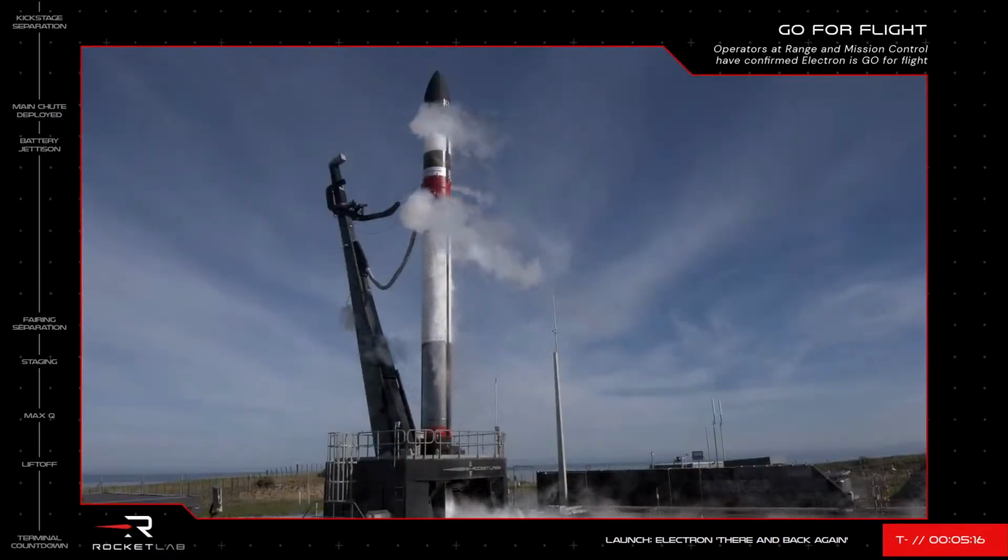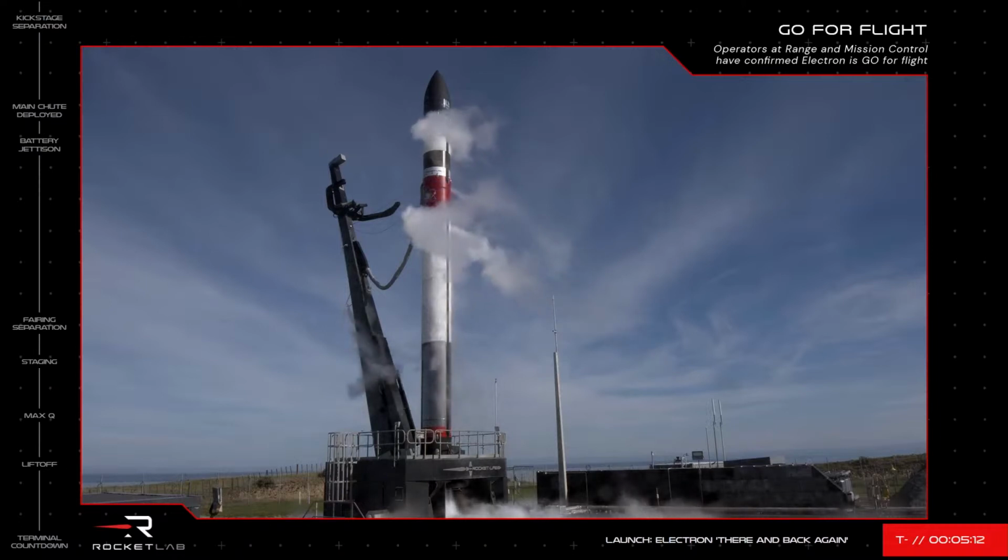But turning our attention back to the pad at LC1 now, and we can see that Electron's top clamp has opened and the strong back has moved away from the launch vehicle. This is a good visual indication that the mission is on track for liftoff, retracting the strong back out of the way for Electron to power off the pad at T0.